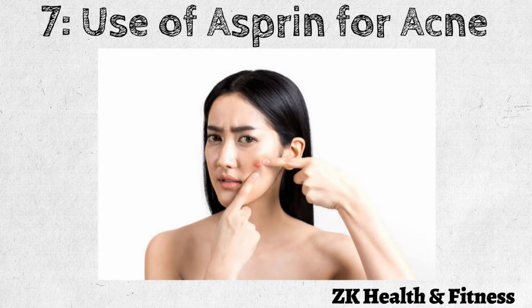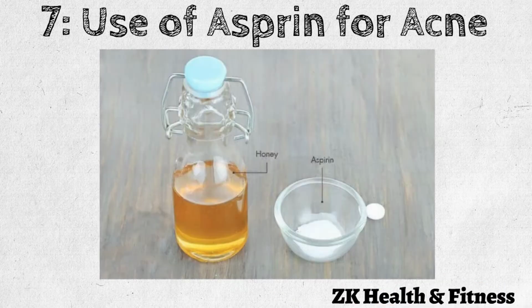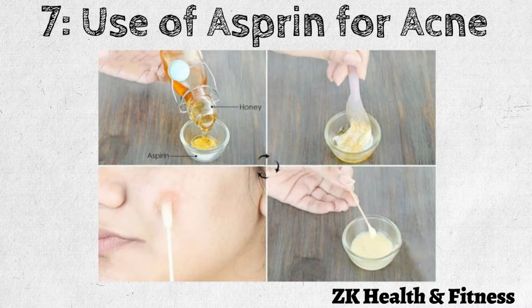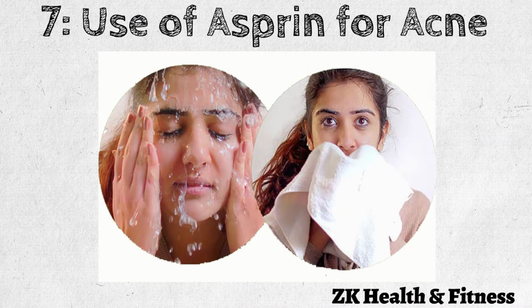Its anti-inflammatory properties help reduce the appearance of pimples and acne. Things you will need for this remedy: honey and aspirin. Add 2 teaspoons of honey to 3 crushed aspirin tablets and mix well. Use a cotton swab to apply the mixture on the affected areas. Wait for 20 to 30 minutes before washing it off. Pat dry your skin. Finish with a moisturizer. For best results, use this remedy twice a week for at least 2 weeks.